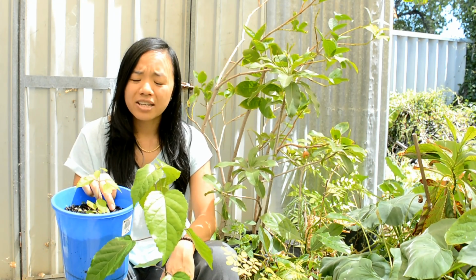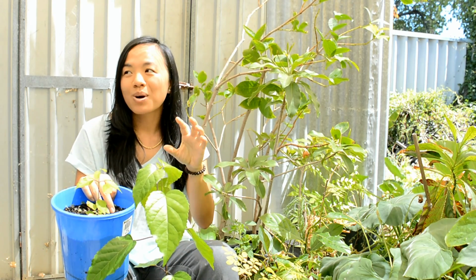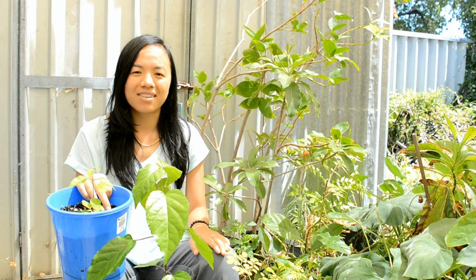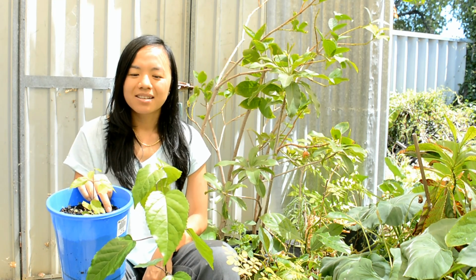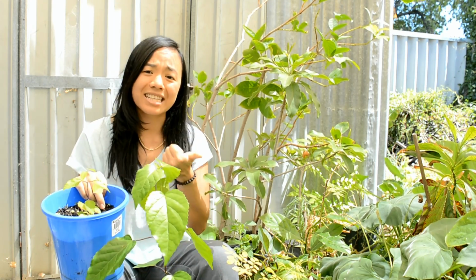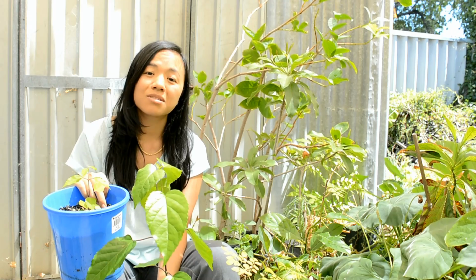Topically, the indigenous people use this for wound healing. In their culture, when you have a wound, they crush the leaves and apply them onto the wound, and that promotes wound healing. Depending on where you read the information, they use all parts of the plant really. The only parts that they don't mention in the research are the seeds and the flowers, but from the leaves, the bark, the stem to the root, you can use them.